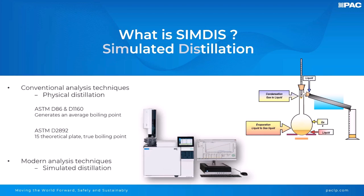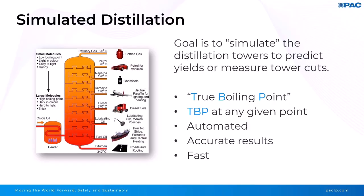We have this distillation tower in the refinery to separate different boiling point products. For example, refinery gas like naphtha, gasoline, kerosene, jet fuel, diesel, lube oil, and bitumen. In simulated distillation, the goal is to simulate the distillation towers to predict yields or measure the tower cuts.